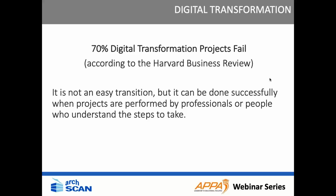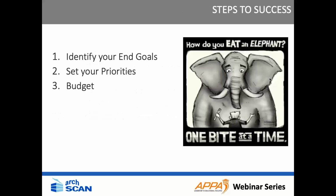And so doing these projects correctly from the beginning will make you one of the 30% that actually succeed in a digital transformation. So how do you do it? Well, these are big projects, so you just do it one step at a time, right? There are three major steps that you have to consider when embarking on a digitization project. You need to identify your end goals first. You need to set your priorities, and you need to understand and set a realistic budget.